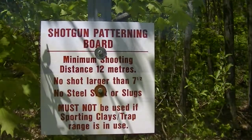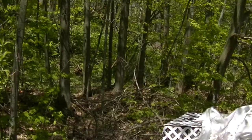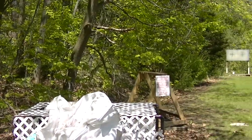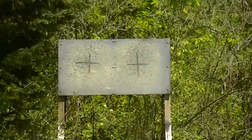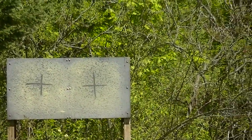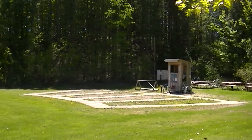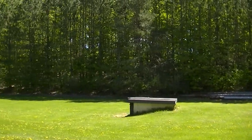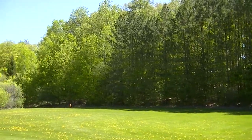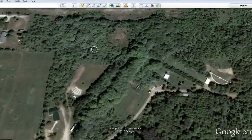There's also a shotgun patterning board here you can use to get a sense of the spread on your choke. So it's good for sighting in for clays and skeet. If you want to sight in something larger like 4, 5, or 6 for turkey season, you're going to want to head down to the high power range and use the patterning board that's there. It's also from this range where you can access the sporting clays. So if there's sporting clays happening in the woods, this is how you get there. Let's go check out the sporting clays and see what that's all about.